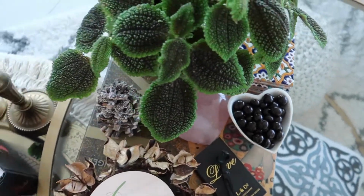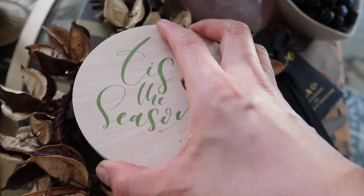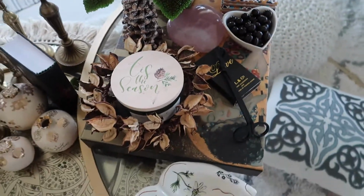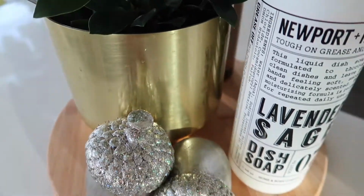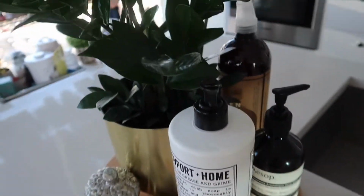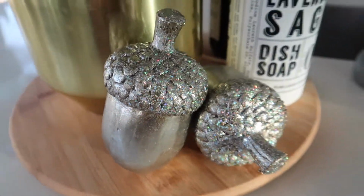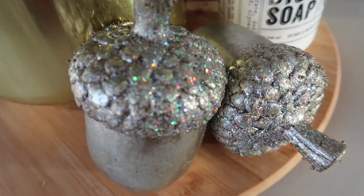Okay, on my coffee table I haven't really added much. These are all things that have been there. Just a little touch, a beautiful scented candle that I've been burning throughout the past few weeks, a cotton wreath kind of thing to go around, and the cute little frosted tree. That's pretty much it, and then my usual bohemian goods. Okay, on my countertop I have this Lazy Susan with my plant and dish soap and cleanser for the counter. I just wanted to add a little something fun, so I added these acorns, especially since they're glittery. On a sunny day like today, they shine and add so much.